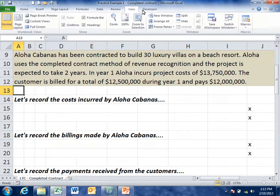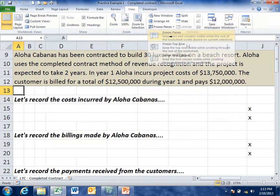Aloha Cabanas. I'm just going to lock this down. Aloha Cabanas has been contracted to build 30 luxury villas on a beach resort. Aloha uses the completed contract method of revenue recognition, and the project is expected to take 2 years. In year 1, Aloha incurs project costs of $13.75 million. The customer is billed for a total of $12,500,000 and pays $12 million. Okay? So pretend you've gotten something like this, and your instructions say provide all necessary journal entries for the first year. Okay?